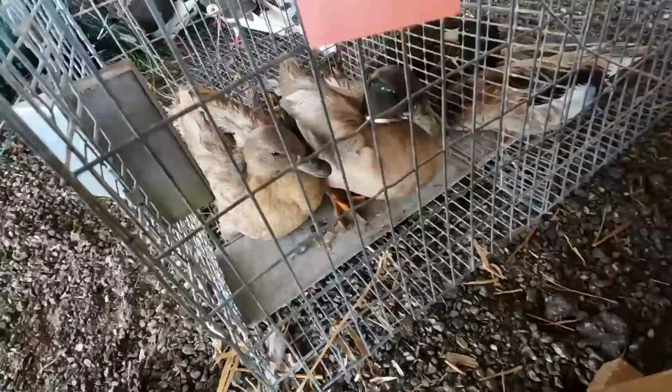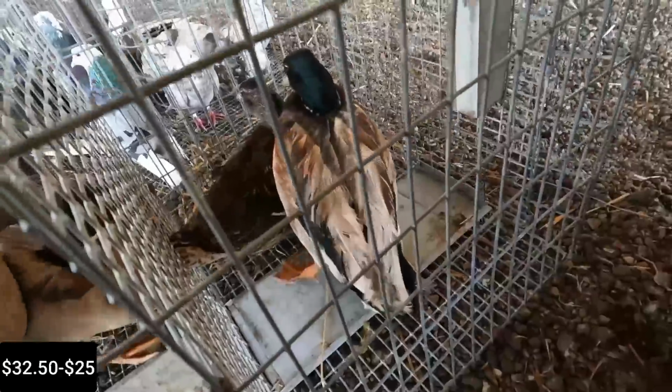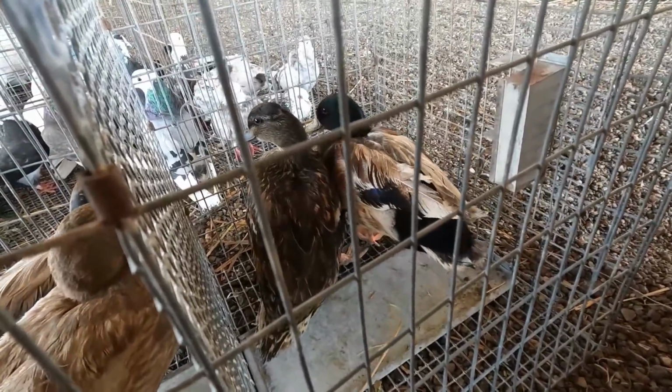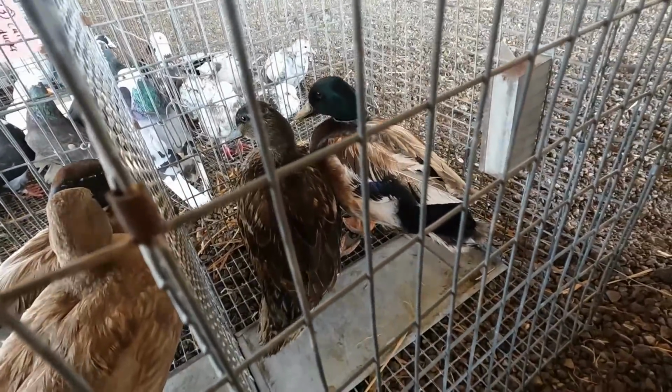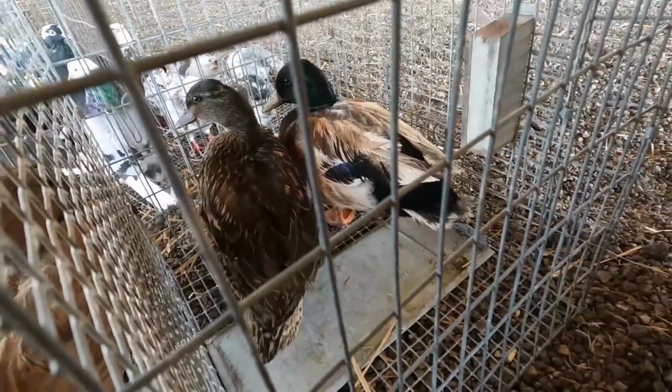Okay, we got call ducks. Do I need more calls? Ooh, those might get me in trouble. Might have to pick those up. Those are cool. What are those, snowies? If they're snowies, they're not very good snowies, but I like them.